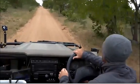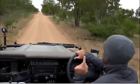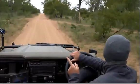There are some elephants up ahead. Wonderful. They're unfortunately just like the leopard crossing next door. But we'll get a quick view.